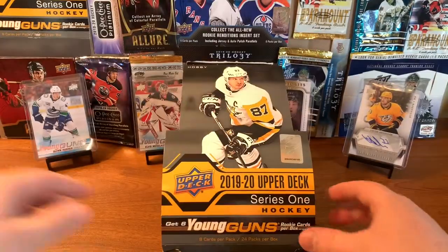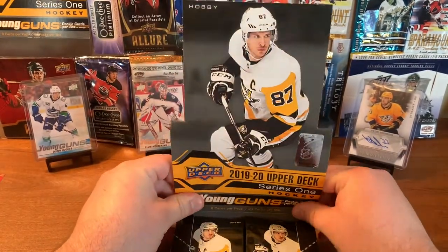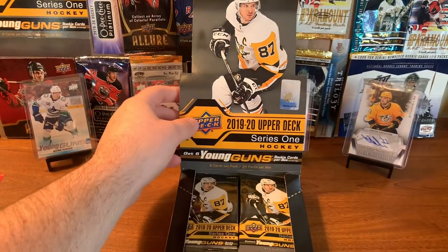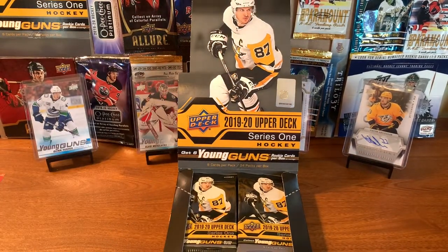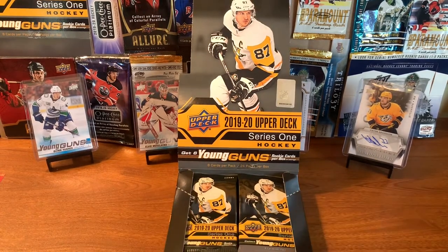Synergy. Have not opened any of that. Have not really had any desire to, because you're not guaranteed any hits, and I really like products that guarantee hits. Big fan of Trilogy, which you will see in some later videos. Let's get to ripping these packs.